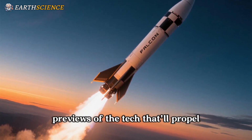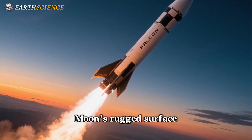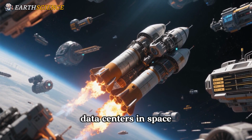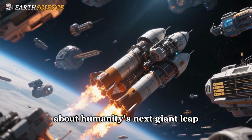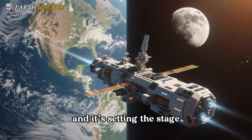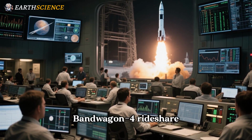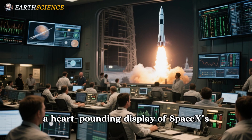As SpaceX ramps up its Starship program, these recent missions aren't just routine blasts into orbit. They're adrenaline-pumping previews of the tech that'll propel SpaceX's Lunar Starship to the moon's rugged surface. Imagine boosters roaring back to Earth in twilight spectacles, payloads unveiling futuristic data centers in space, and Elon Musk's bold visions igniting debates about humanity's next giant leap. This isn't science fiction. It's happening now, and it's setting the stage for SpaceX's Lunar Starship to conquer the cosmos.